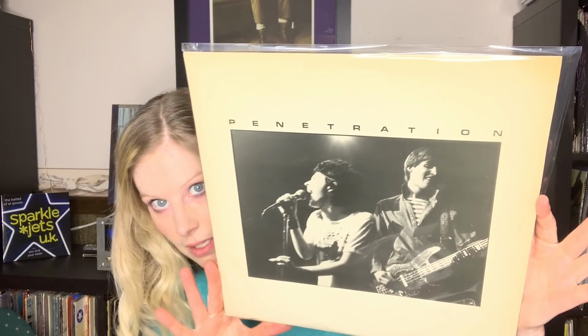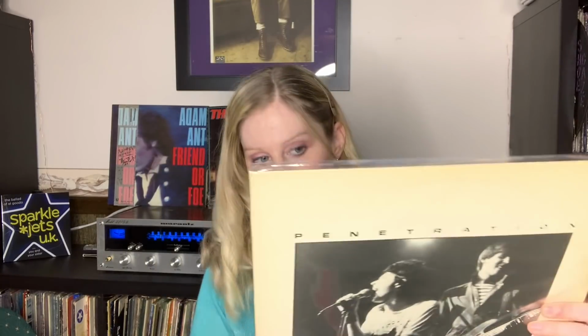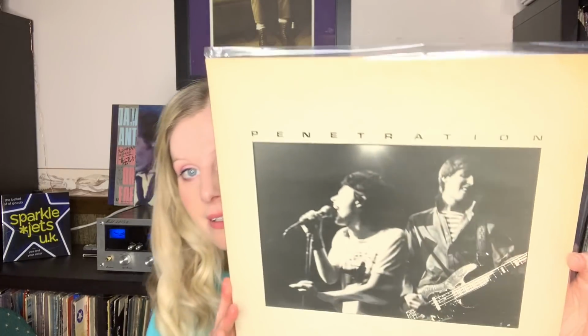Okay, next we have a British punk band from the late 70s, early 80s. This is Penetration. I'm not sure I've talked about them before. I may have a few years ago. Yeah, this is another band with a female singer. Pauline Murray, I think is her name. I love her voice. So this is kind of a rare find for me. The first side has demos from 77 through 78. Really raw, energetic demos. I really like that side. The second side has a live show, or live tracks, I should say.